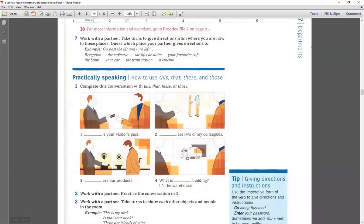Okay. Here, I think he is just standing there, referring to their products, المنتجات بتاعتهم, and they are just close to them. قريبين المنتجات دي قريبة جدا منه. So it's going to use these. Very good. These are our products. These, لأنه هو جمع والقريب يبقى these are our products.